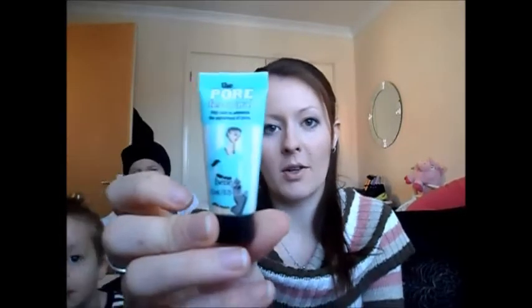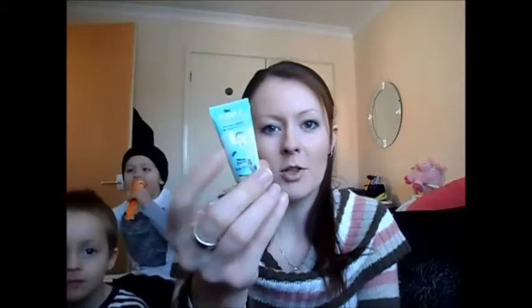The next thing I'm going to talk about is my primer. Of course, I'm currently using one of the sample sizes that I have at the moment. I'm not sure what I think about this at the minute, but I'm still kind of using it to see how my skin reacts to it.